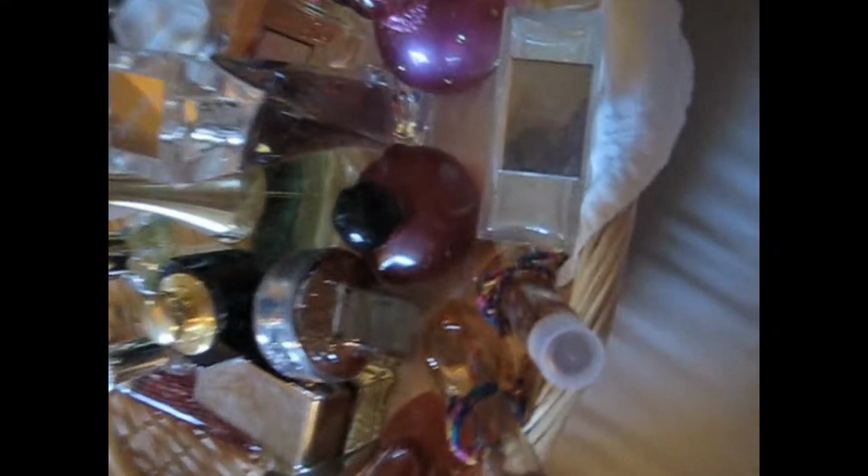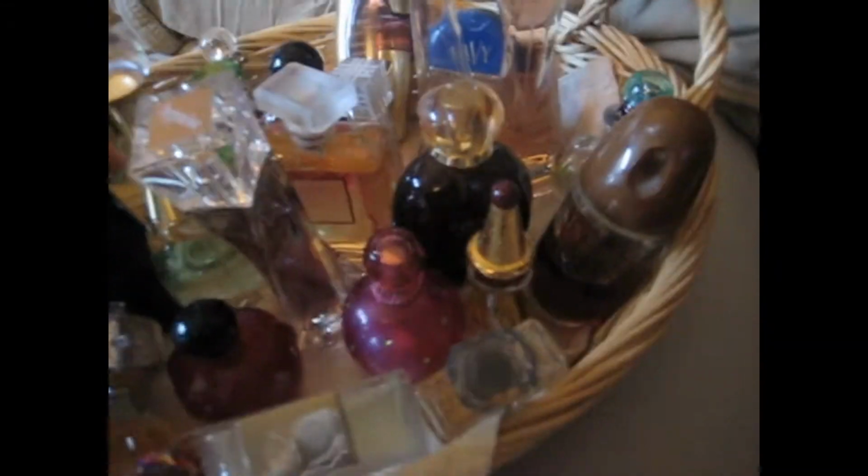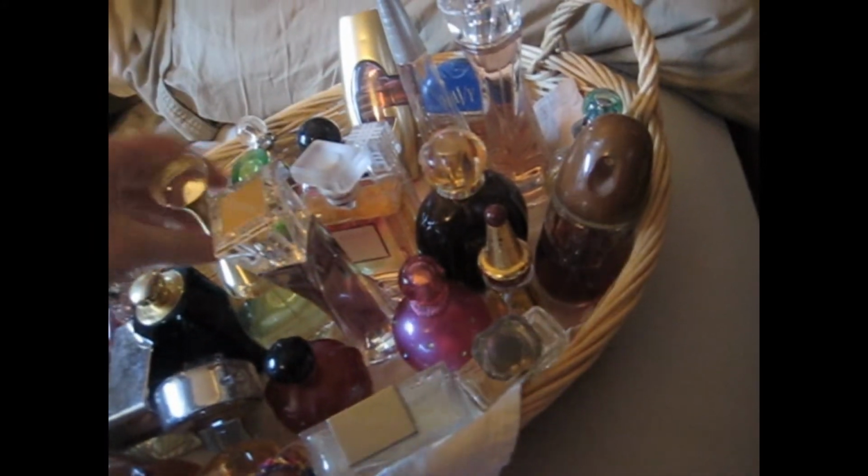Guess Gold. I don't know if I put this in my first video, but I love this stuff. It smells so good. There's this, the Bulgari. It's in like this weird shape. It's kind of annoying, kind of ugly. She has two of the Alfred Sung Forevers. She loves them. She gets backups all the time.